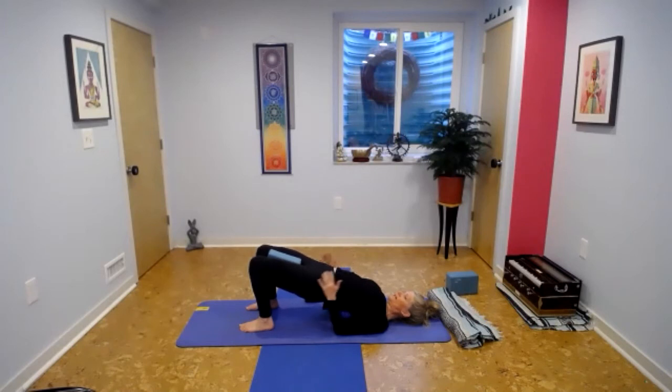And then you might, if you have a little more room here, and if it's easy to straighten your arms behind the back, you could interlace the fingers underneath the body. Wriggle the shoulders, get a little higher, right? Or you could stay in robot arms. And I'm squeezing that block.